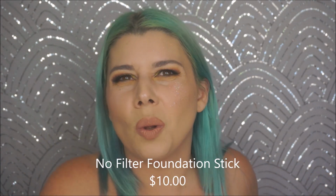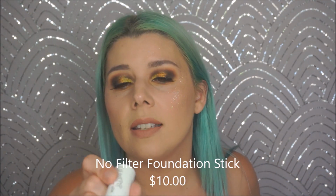Their stick foundation. I don't hate this. I just don't love it. This shade is 67N, and I feel like this is a very off shade for me too. It's incredibly, this turns orange on me. It's the weirdest thing. It's supposed to be neutral.